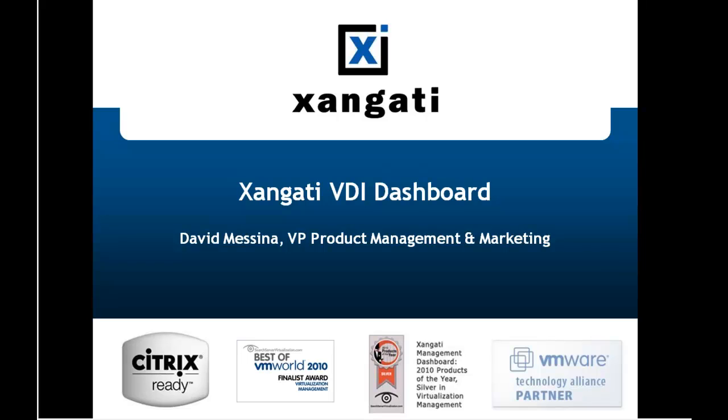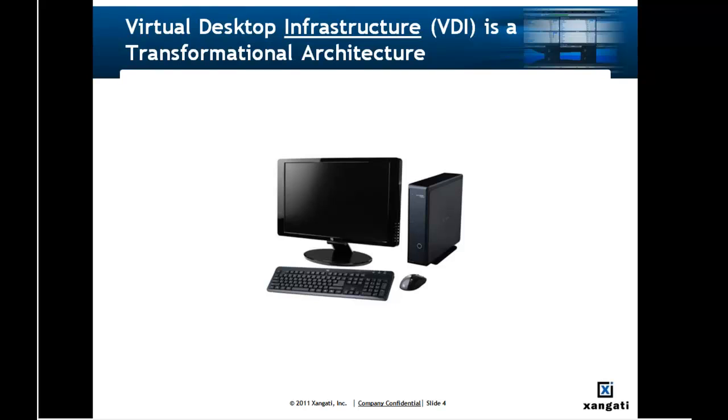Excellent. Thanks, Doug. Just to be clear for those who are watching, there are only a couple of slides here to set the table, but I'll use them as a way to build into the VDI dashboard. The idea here is showing you the product because it speaks for itself. I find this set of four slides or so useful to build upon things.